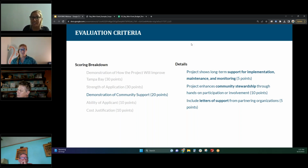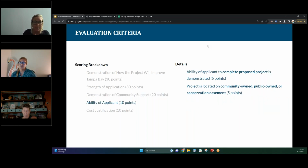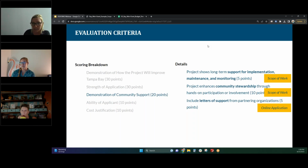The scope of work should clearly state how the project enhances community stewardship. So how are you engaging the community in your project? It should also include other community partners. We recognize we can't do our work in isolation, so you should definitely be reaching out to other organizations to see who you can get involved in your project. To really showcase that these partners are committed to supporting your project, be sure to obtain and submit letters of support. There is a place on the application where you can upload those documents. But keep in mind, letters of support are not required, but they do enhance the project.